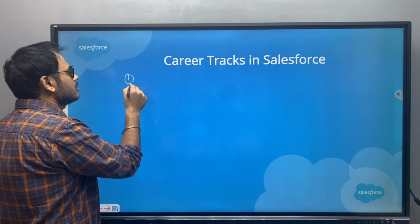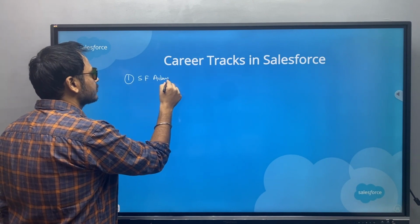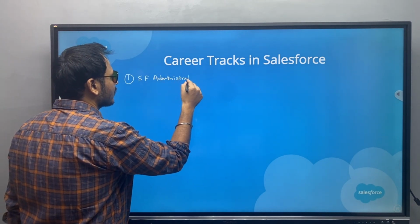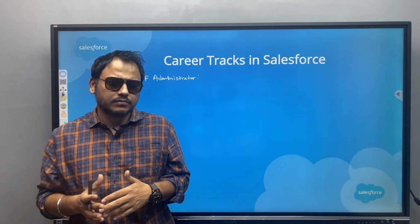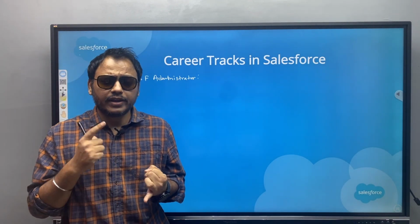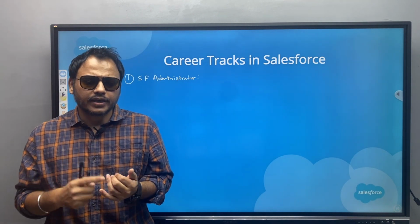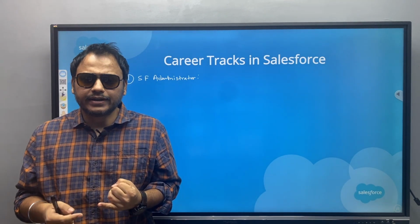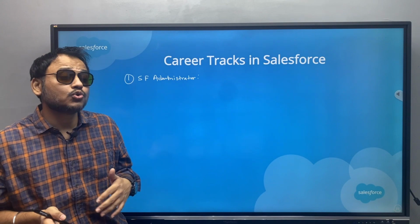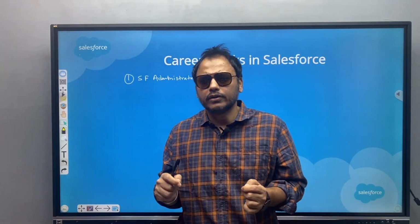The first one is a Salesforce administrator. Salesforce administrators are primarily responsible for doing all sorts of monitoring and admin activities for a Salesforce implementation. They are responsible for taking care of day-to-day activities which the end users are not supposed to do or are not allowed to do. For example, if you have to do a data load, you cannot rely on an end user to take care of the data load. So a Salesforce administrator can come and play a role there.